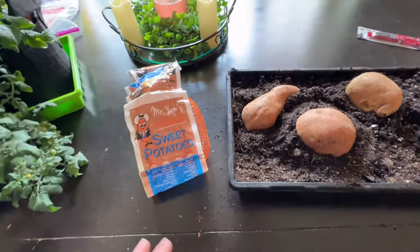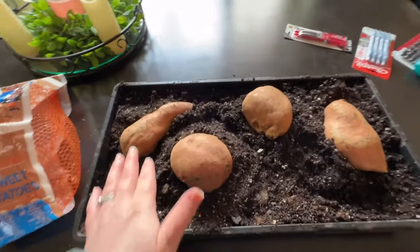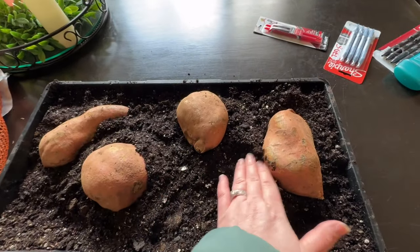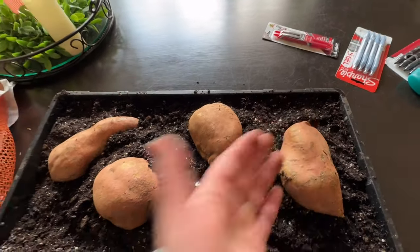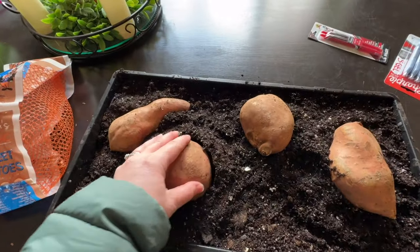All right, I am trying to do my own sweet potato slips this year again. We'll give it a go. I'm a little late getting started with it, but honestly, years past when I've started earlier, it's like they need to get, maybe I'm not late. So I'm doing it later, but maybe I'm not late doing it.